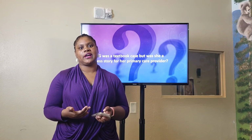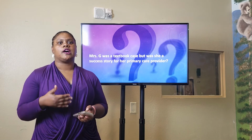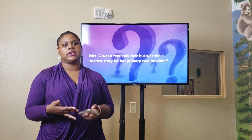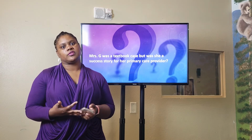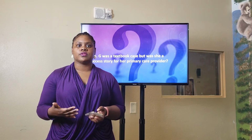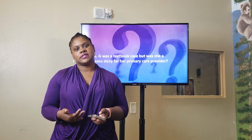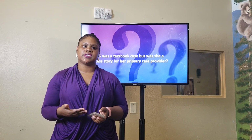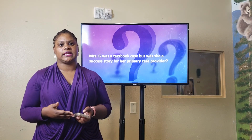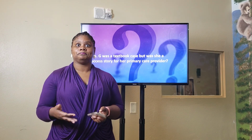Her primary care provider should have had a moment and sat down with her and explained to her the risk, short-term and long-term, the increased risk for infertility, the issues with her periods and the hormones in her body, in order for her to be able to make a plan and set goals so that she wouldn't have to go through the multiple miscarriages as she did. So if I were Mrs. G's primary care provider, that would be the first thing I would want to set her up with, is counseling, to explain to her what's happening in her body and the effects it could have on her family so that she can make a plan to go forward.